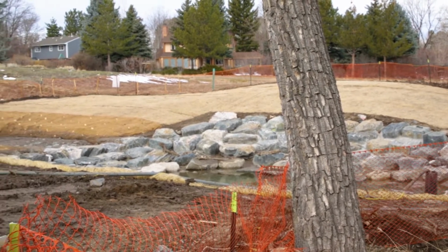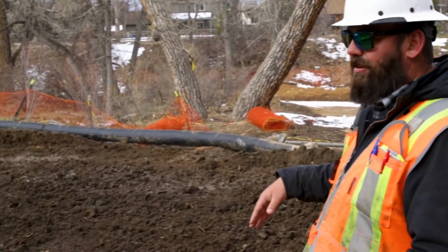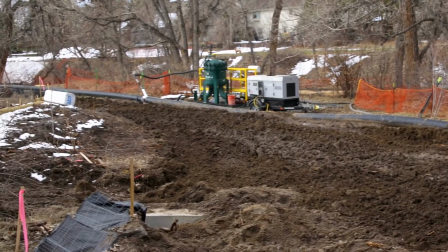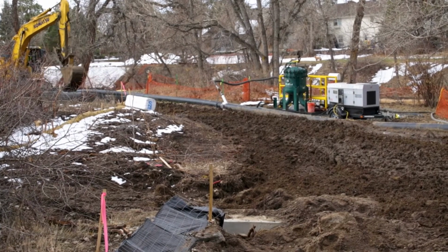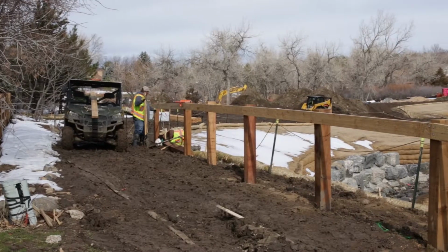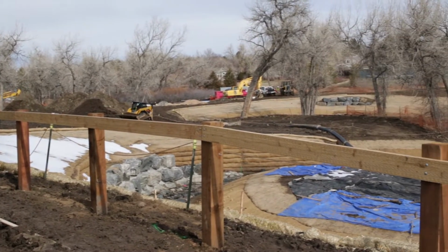So this would be taking out all of the non-native material in the topsoil, processing the topsoil, rototilling it, raking it, getting it ready for seed, and then we would spray some straw through here, seed it, and then crimp it, and that is the recipe for success. It'll grow like none other.